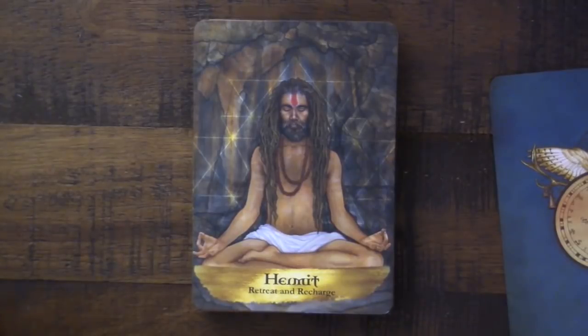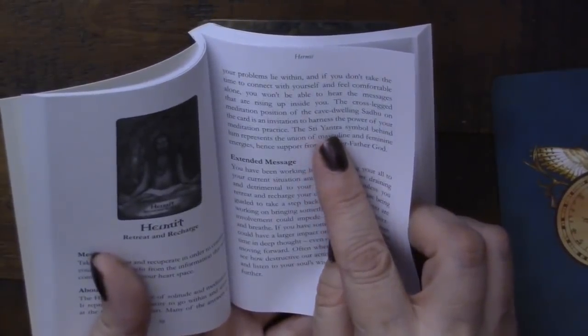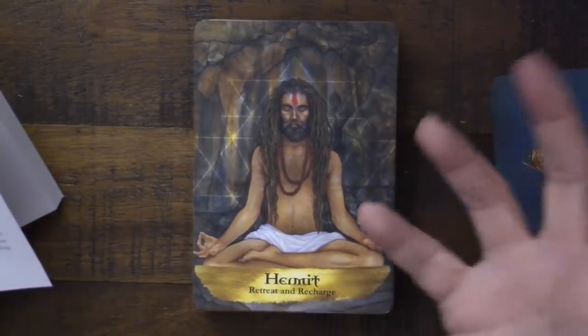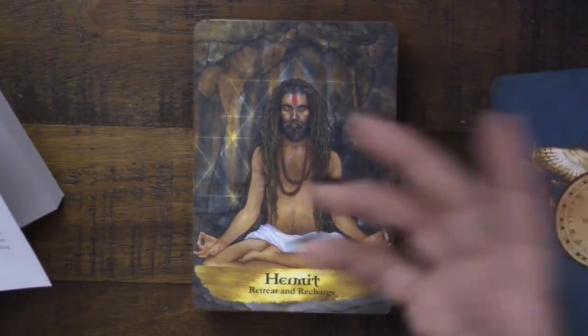This one doesn't speak. Oh, yes, it does. Let's see. The cross-legged meditation of the cave-dwelling sadhu, S-A-D-H-U. The Sri Yantra symbol behind him represents the union of masculine and feminine, hence supports from Mother God, Father God.